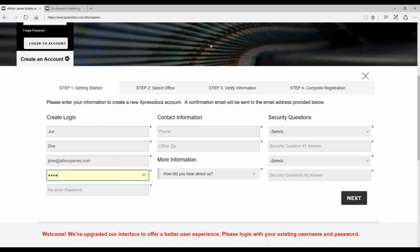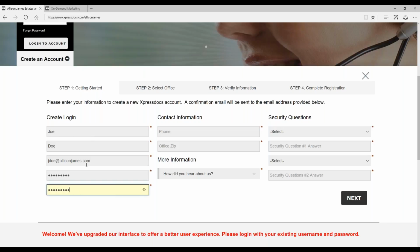Now, one thing to notate on the password is it's going to ask for a password that's at least 8 characters, and that includes at least 1 number. So you'll enter that password twice. You can punch in your phone number. Here's an important thing to notate, though, when you're registering your account.